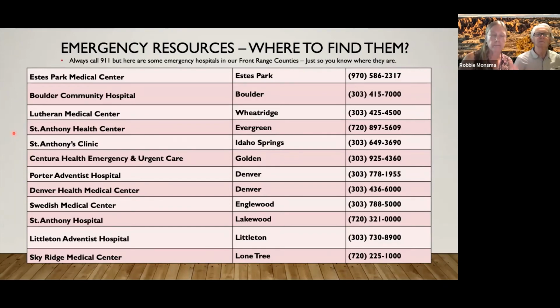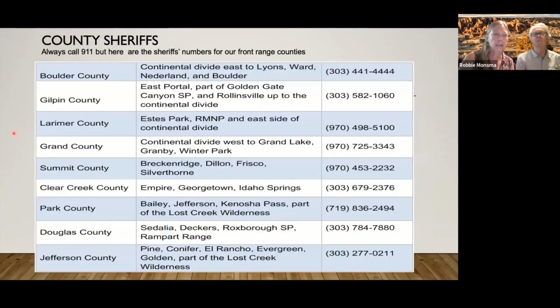So I leave this for you to look at later. Same thing with county sheriffs. Why would I have to know who the county sheriff is? You don't, you just need to call 911. However, if you call 911, it's going to go to the sheriff, and these are the different county sheriff numbers. Sometimes I like to have that with me when I'm leading a trip if I'm going to be off trail or something, assuming I can get reception.